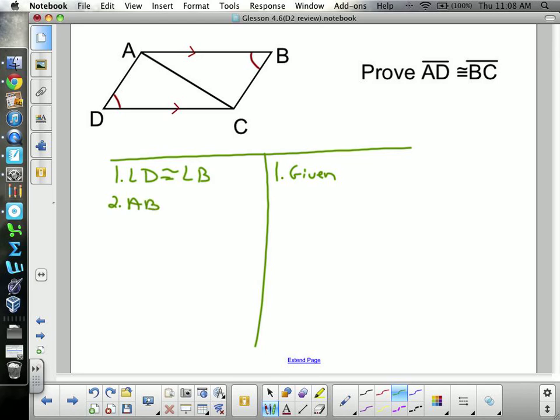AB is parallel to BC. Now, generally the rule is this: I use a given until I can get to some pair of things being congruent. So if I have M as the midpoint of XY, I'm going to keep working with that until I get something congruent as a result of that statement.